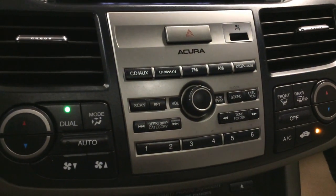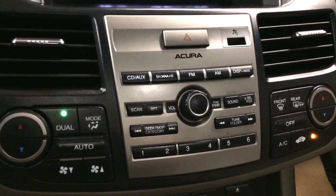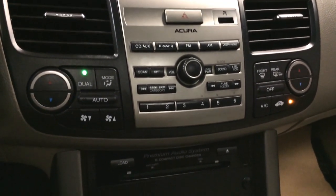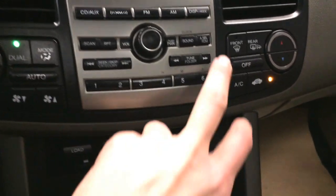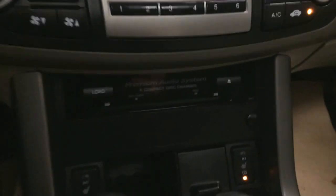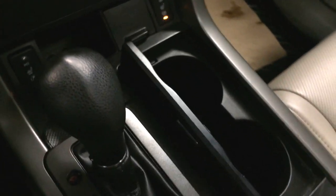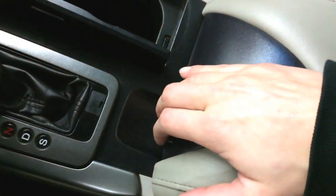You have AM, FM, satellite, 6-disc CD changer, auxiliary USB and Bluetooth, dual zone climate control, AC, front and mirror defrost, side mirrors are heated. There's a disc loader, power outlets, heated front seat, low and high option. Armrest is lockable. Find your audio inputs in there and tons of storage. Lockable glove compartment.